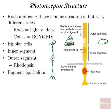And opsin is a protein. Depending on the structure of opsin, that determines how it's responding to Roy G. Biv, the red versus the violet versus the green, etc. So you're going to see different kinds of opsin within rhodopsin in the cones and in the rods.